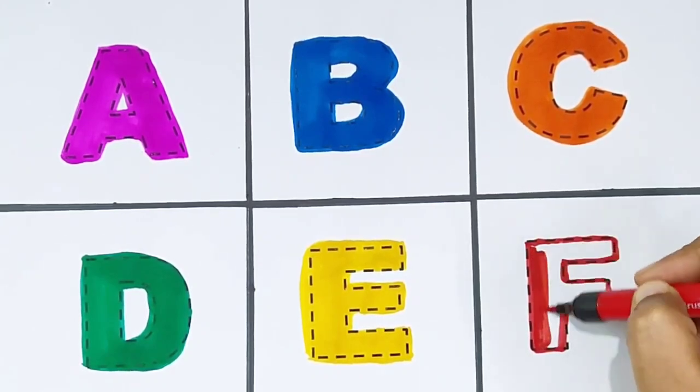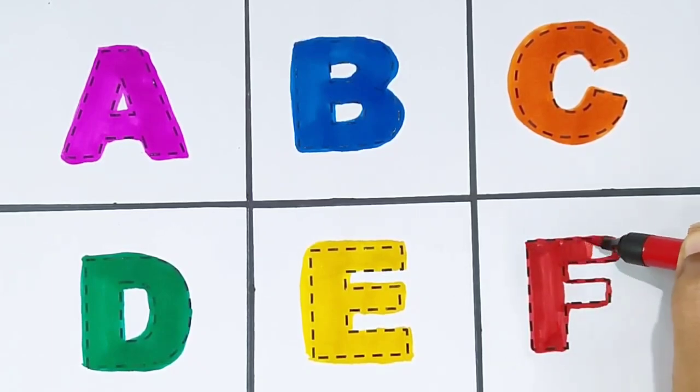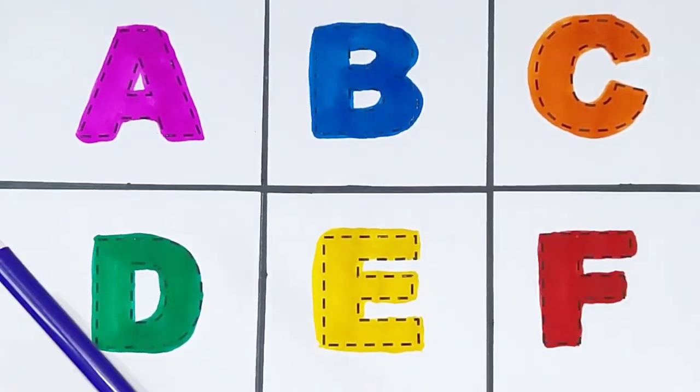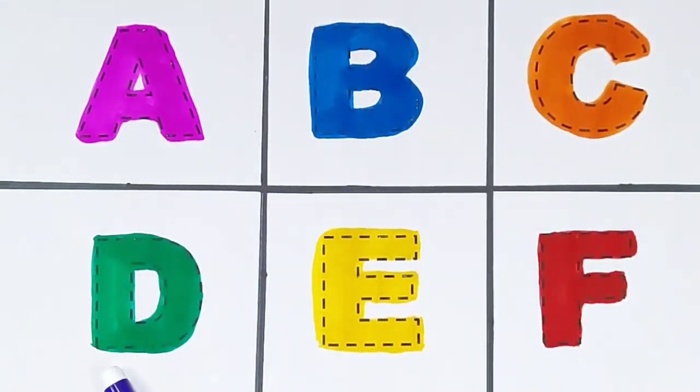F, red color. F is for fox. F is for fish. F is for finger. Once again, A, B, C, D, E, F.